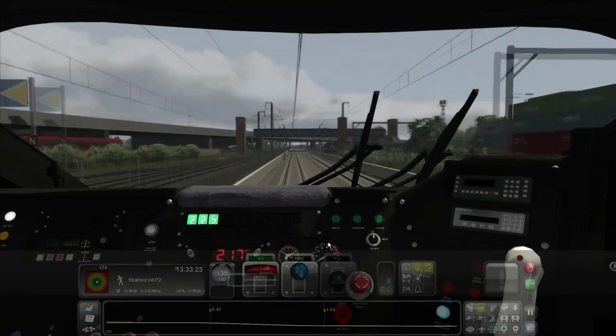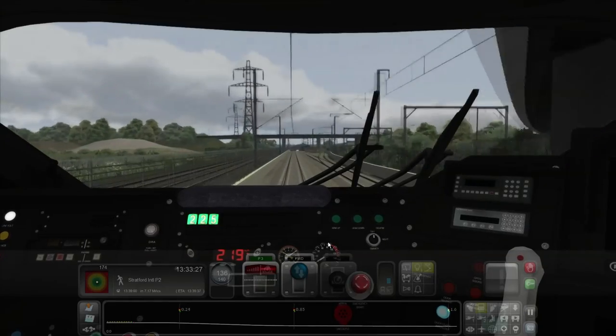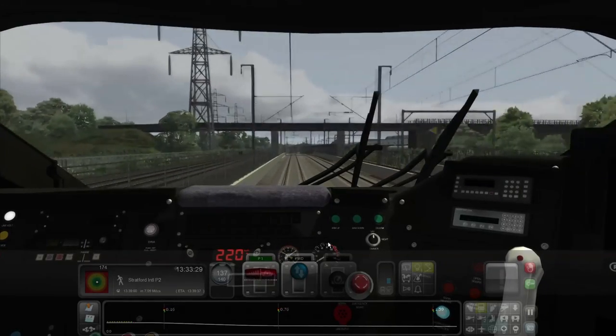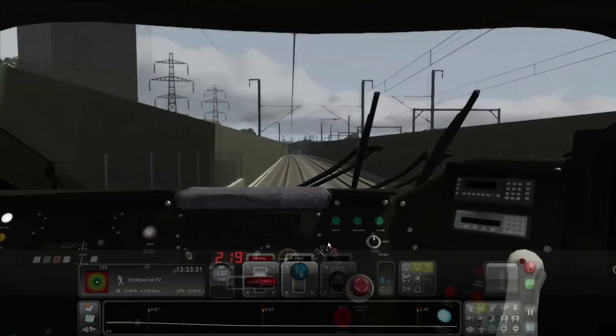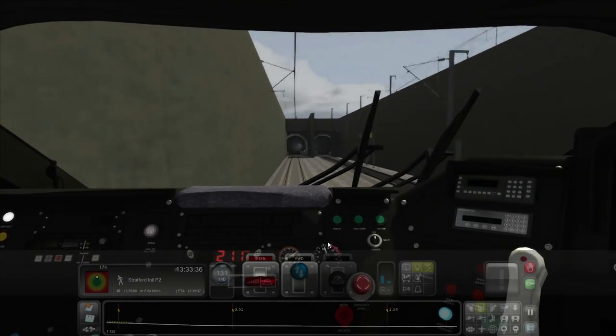Seven miles to go. Obviously, you have to think way ahead about slowing down. We're about to dive down here. Now here we are basically going underground until we get to King's Cross.